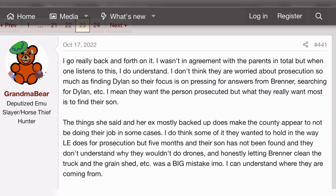I get really back and forth on it. I wasn't in agreement with the parents in total, but when one listens to this, I do understand. I don't think they are worried about prosecution so much as finding Dylan, so their focus is on pressing for answers from Brenner, searching for Dylan, etc. I mean, they want the person prosecuted, but what they really want most is to find their son. Yeah, and that's how it is right now. That's basically the main focus, especially with Brenner being charged in recent time, though weather is still the obstacle, if you want to call it that. Any locals in the area or nearby, feel free to leave your thoughts. Has the weather improved whatsoever, or is it still pretty bleak and rough?